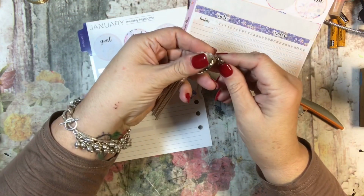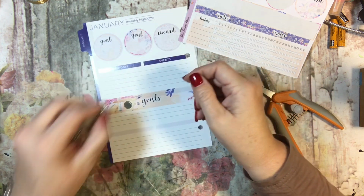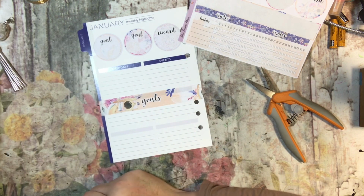Oh no, this came off. It just did that, so I'll have to fix it. I'll do that later.